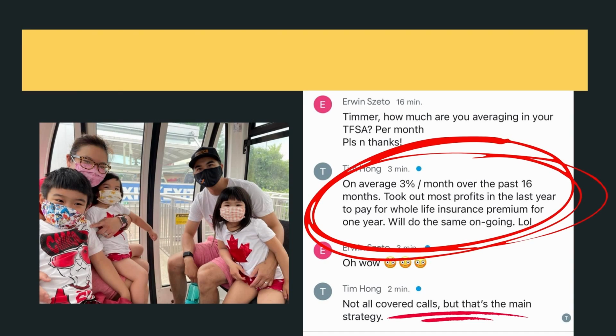In fact, please meet Tim Hong. He's one of our Stock Hacker Academy students. In a recent post, he shared with us that he has been making an average of 3% monthly return in his TFSA account, primarily using this covered call strategy. He even withdrew from his TFSA to fund his life insurance policy.